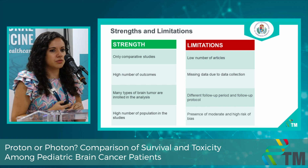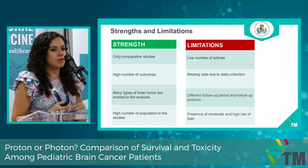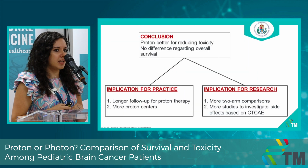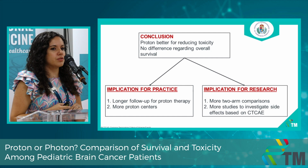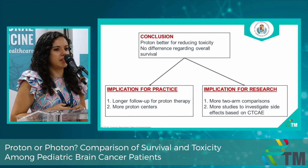For example, the low number of articles, missing data due to data collection, and also different follow-up periods and follow-up protocols. In conclusion, we can say that proton is better for reducing the toxicity of radiotherapy, but there is no difference regarding overall survival between the two radiotherapy modalities.